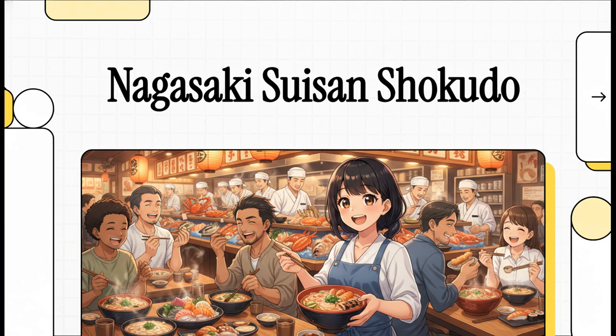If you're a fan of hidden culinary gems, mouthwatering local eats, and just discovering the absolute best a city has to offer, well, you are in for a massive treat. Today, we're taking a super vibrant, flavorful journey down to Nagasaki, Japan. We're going to uncover a true local treasure called the Nagasaki Suisan Shokudo, or the Nagasaki Fisheries Diner. So get ready because by the end of this, you are going to be very, very hungry.